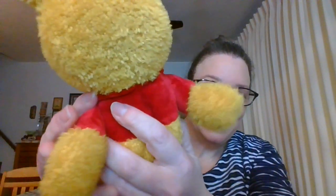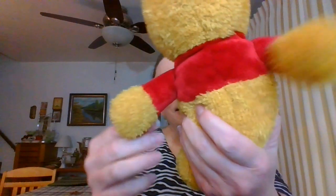All right, I've got another Pooh. This one's more of a terry cloth material. And then he has the really soft velour top. There's his face. He does not have any tags on him, but he is 10 inches, including his legs. And so sitting down, he's about 7.5 inches tall. And this little Pooh is going to be $10, number 16.